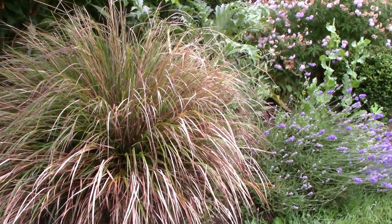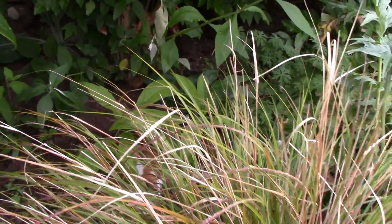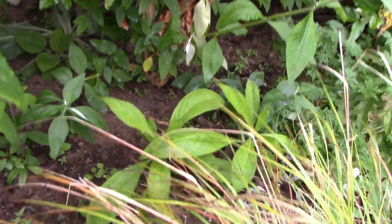And here's a little something I prepared earlier. So we have two Echiums in here that I moved to this position.